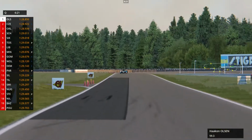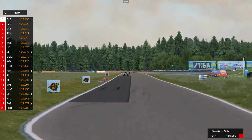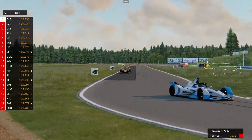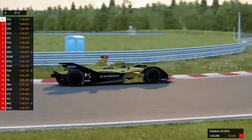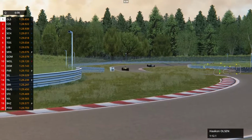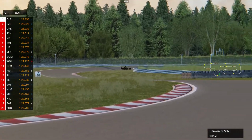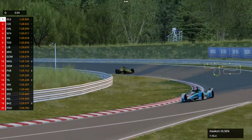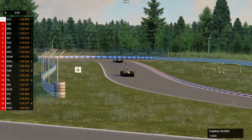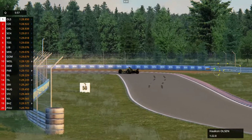And I think someone is running the final corner to set a lap time, but I'm not really sure. We're going to see if Håkon Olsen will improve his sector 2 time. And no, it's no improvement from him. So I think track evolution. There it is. Track evolution might be playing into hand at the moment.